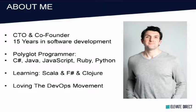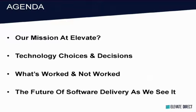So my background really is in software development. I get involved in all sorts of programming languages and so on. And these days I'm pretty much into the DevOps movement as well, like anybody else in a startup. What I'm going to try and cover today is an overview of Elevate, the business, what we're trying to do, the technology choices and decisions we made, what's worked and what hasn't worked, and then the future as we see it.